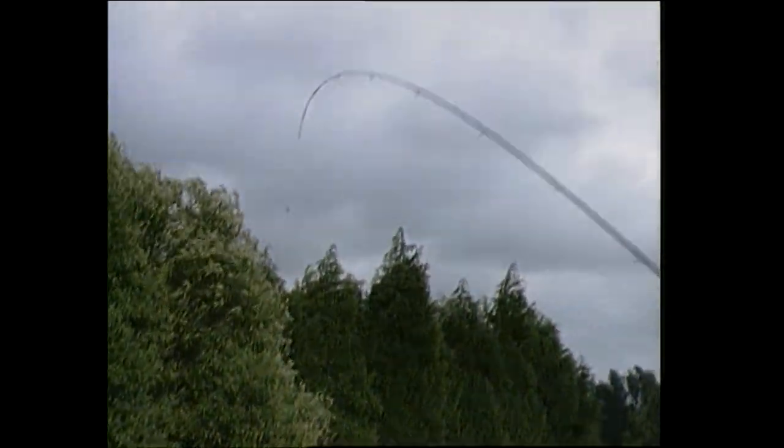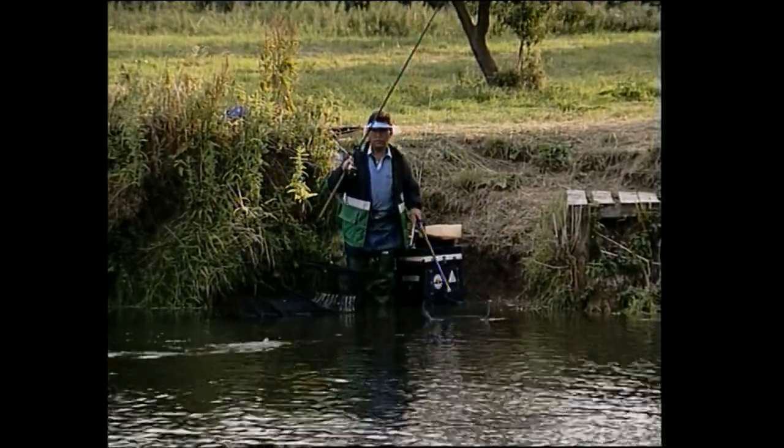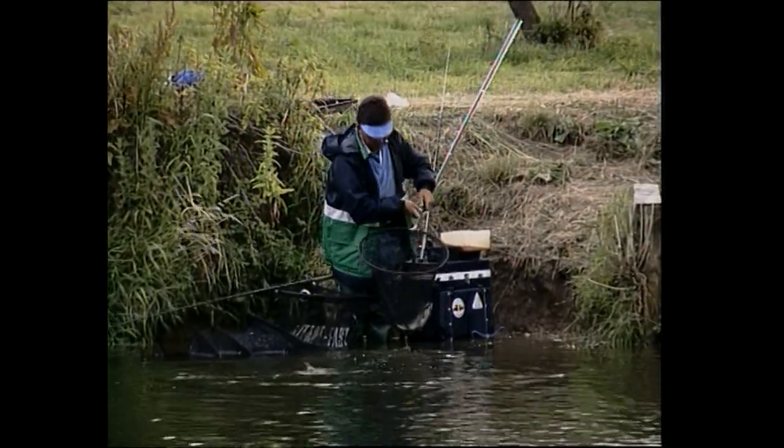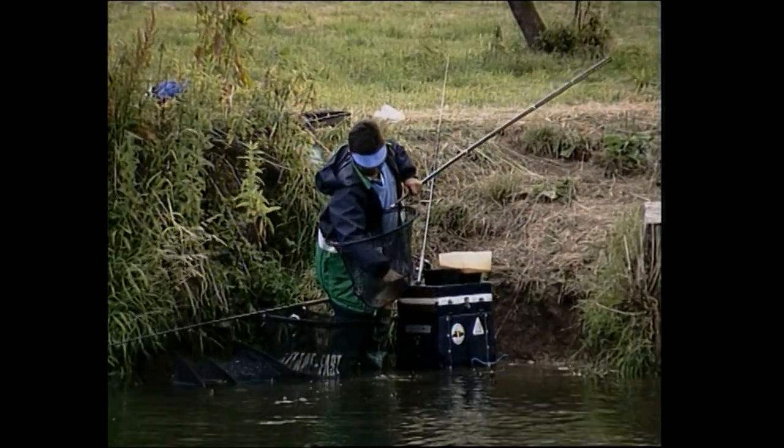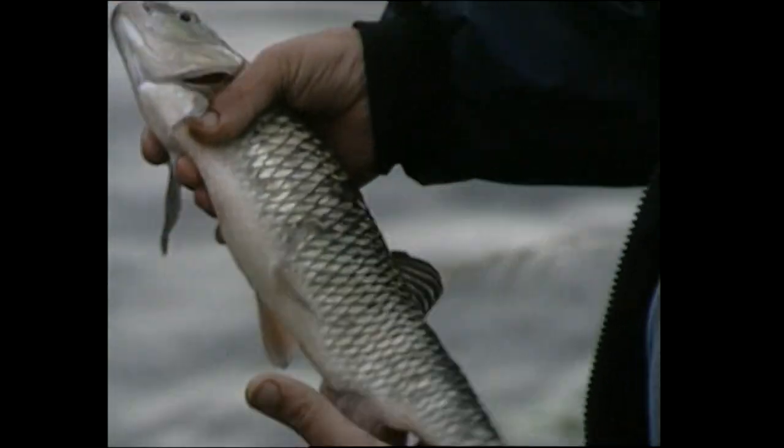That's a gorgeous fish. That is a gorgeous fish. Come on. Yes. That is a lovely chub. Round about, what, pound 12? Knocking 2 pound, I would think.